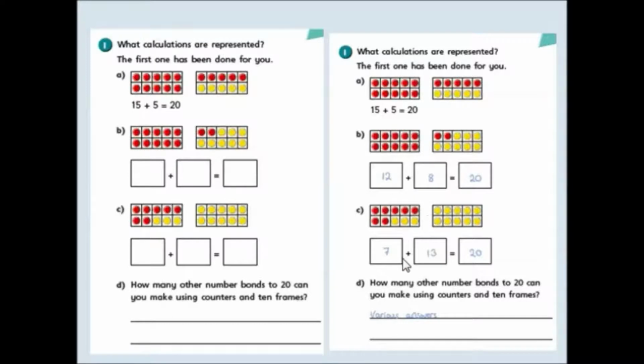Okay. For question C, I've got 5, 6, 7 red counters. I've got 10, 11, 12, 13 yellow counters. So 7 plus 13 equals 20. And there are lots and lots of different ways to answer the last question, which is how many other number bonds to 20 can you make using counters and 10 frames?